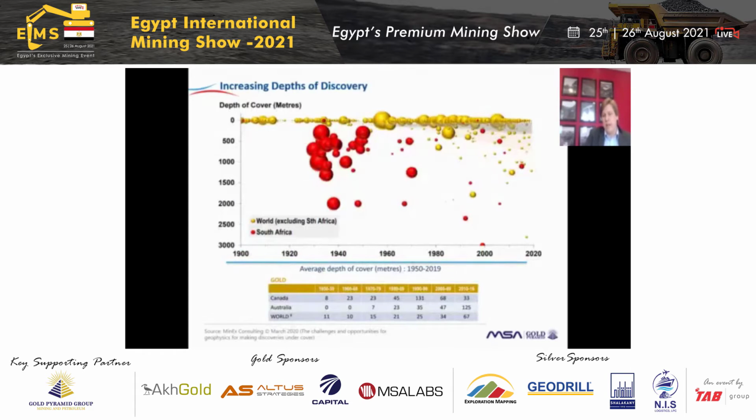We've also noted increasing depths of discovery. Worldwide, on average, there was 15 meters of cover in the 1970s, and that has increased to 67 meters in the period from 2010 to 2019.